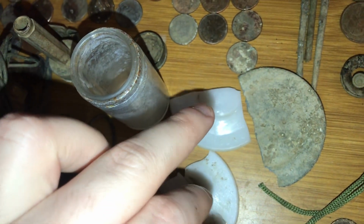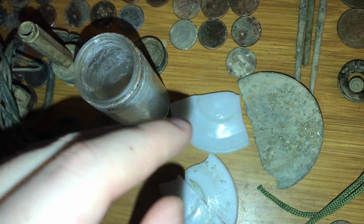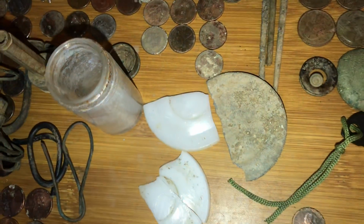Two broken mason jar lids. I didn't keep the rest because it's all smashed to pieces, but I kept the good pieces where I can read the words. We're able to make out certain things on them.